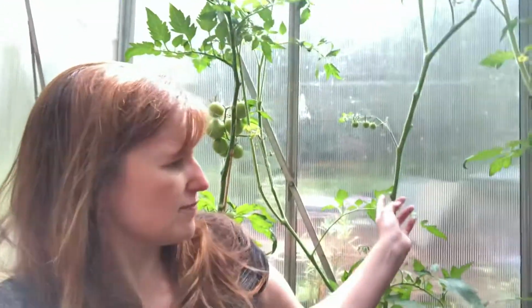So all the tomatoes that I've got growing up the supports are all indeterminate tomatoes. So that means that I have pruned them quite a bit to improve the airflow around the greenhouse and to encourage the plant to put the growth onto the height and to the actual producing of the tomatoes.